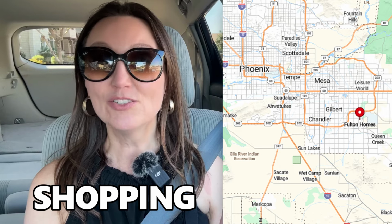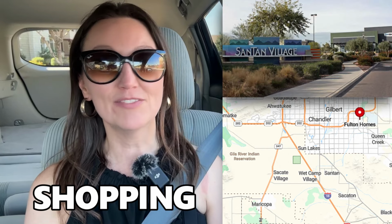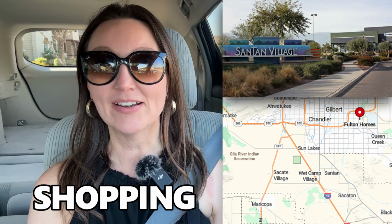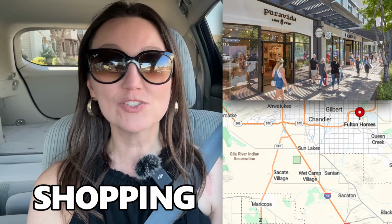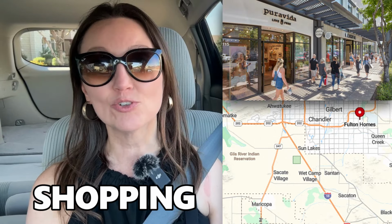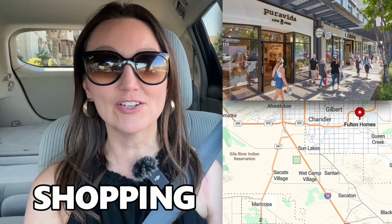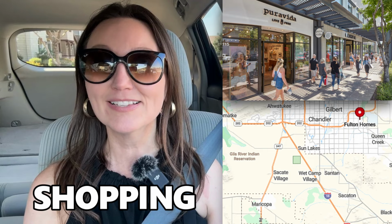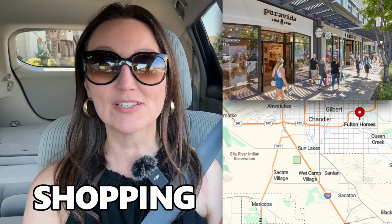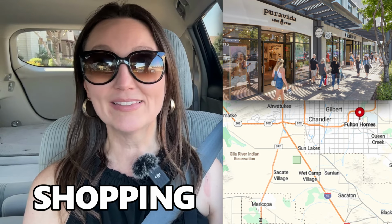Plus, you're pretty close to that freeway. Shopping-wise, you are less than 10 minutes to Santan Village. This is kind of the most major shopping area on this side of the valley. You're going to find all of your department stores, nice restaurants, casual restaurants, fast food. There's going to be entertainment there like Harkins Theaters, a Top Golf is nearby. And if you are a Costco shopper, it's going to be just a couple extra minutes away from Santan Village. So lots right there in that area.